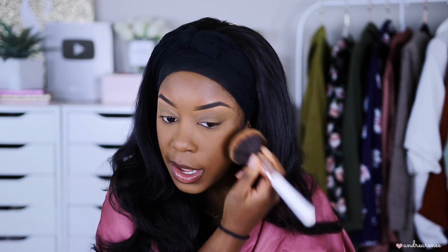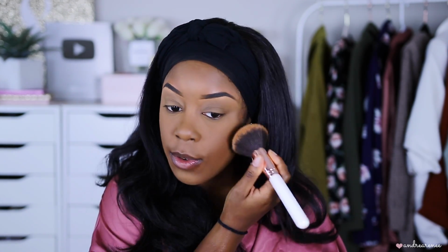So I just buff it into the skin like this, just to make sure that everything is set. Especially everywhere that I did not apply the loose setting powder, like the sides of my face right here, my forehead. That's pretty much where I like to focus most of that product. So I'm just gonna buff it in like this, and also lightly dust away that setting powder on the side of my face.